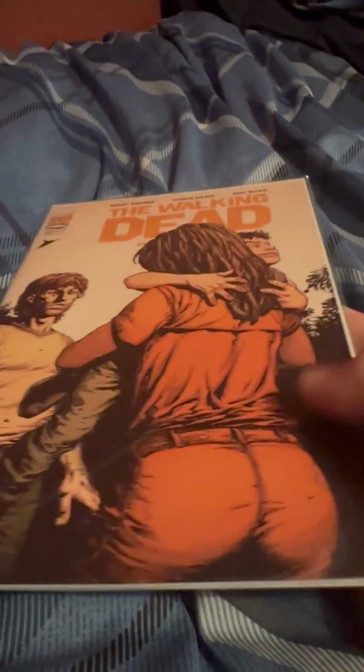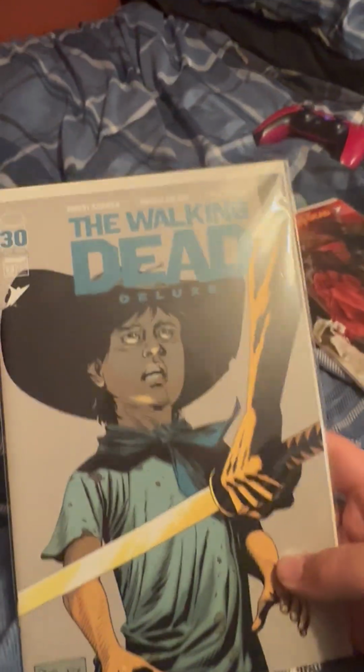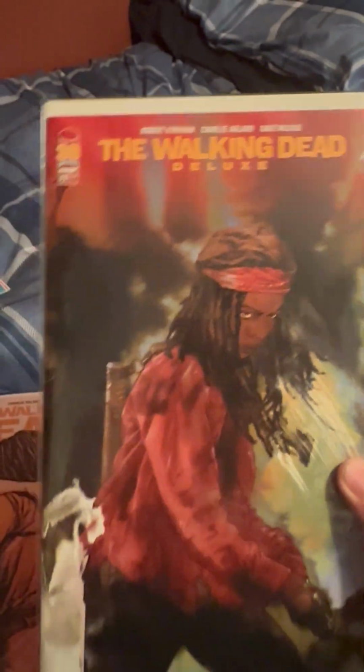52, sorry. Michonne has caught up to Rick and Carl and rejoins. I think this is the issue where the group get back together at Hershel's farm. Cover B, this is Carl looking down at Michonne like, oh my god, you're back, you've survived. This connecting one, which is quite cool.